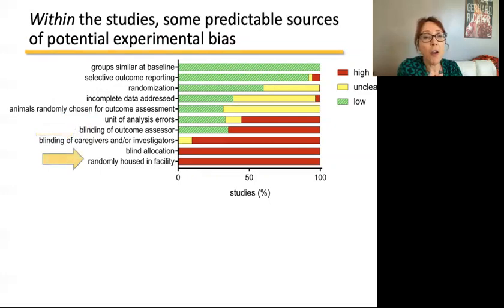And finally, no studies said that they randomly allocated enriched and non-enriched cages across the facility. So this could mean that in any one study, the enriched cages are all up high, the non-enriched cages are all down low, or something stupid like this. Now, across our 214 studies, this wouldn't be a problem, but it's still frustrating that people are doing this.